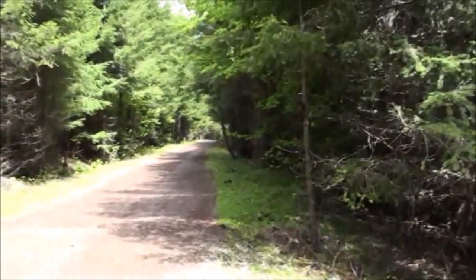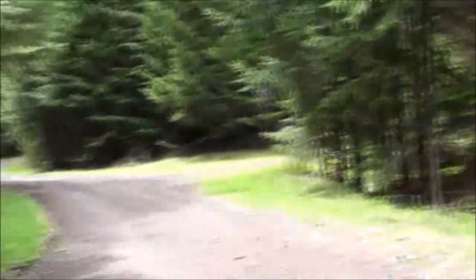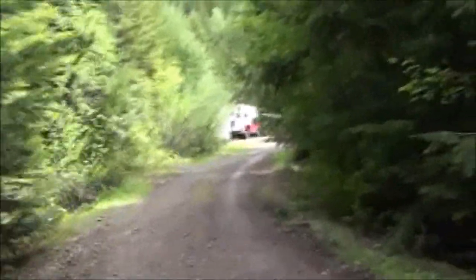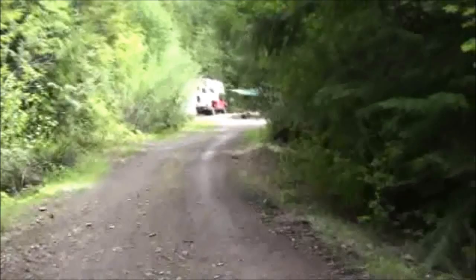John and Tony are out hiking, looking around the area. We got other plans for some camera ambush things we'll talk about later. The rain has subsided temporarily. We got a little sunshine, so we're kind of happy about that.